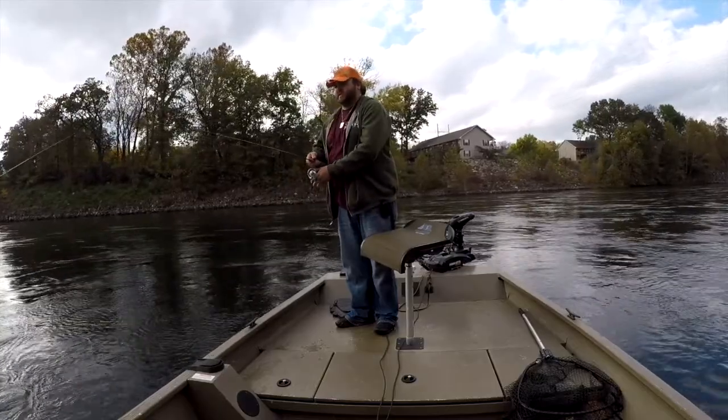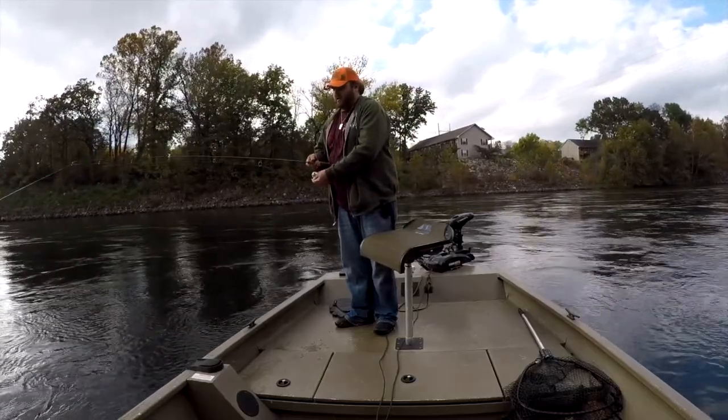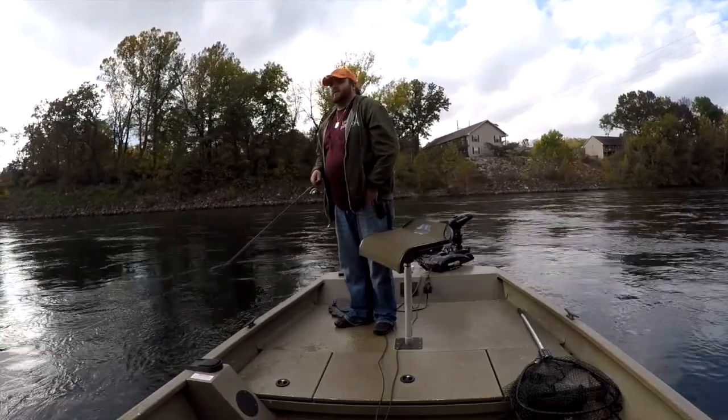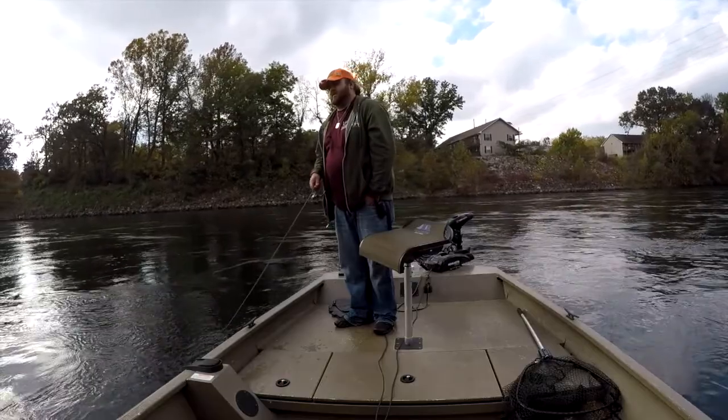Sometimes if you don't feel a tick on the bottom for a while, you can open your bail and let out a couple feet of line, and that'll get you back down there again.